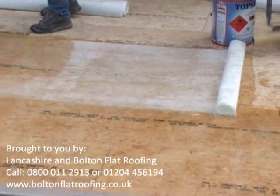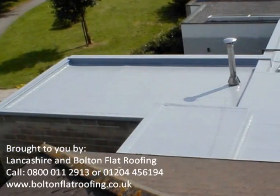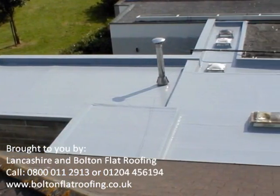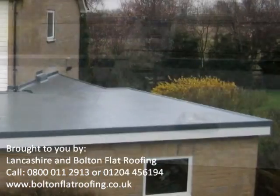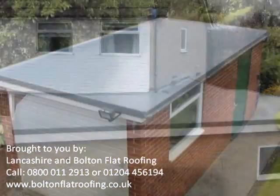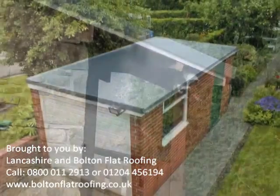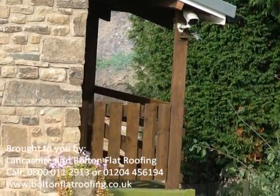Topseal is an in-situ, cold-applied, high-performance GRP waterproofing system, which can be used to form a waterproof membrane regardless of the size or complexity of the application. It can be finished in any BS 4800 colour and, if required, can be incorporated with an anti-slip finish when used on balconies and walkways.